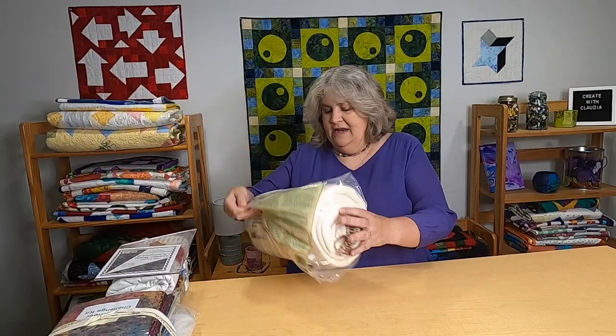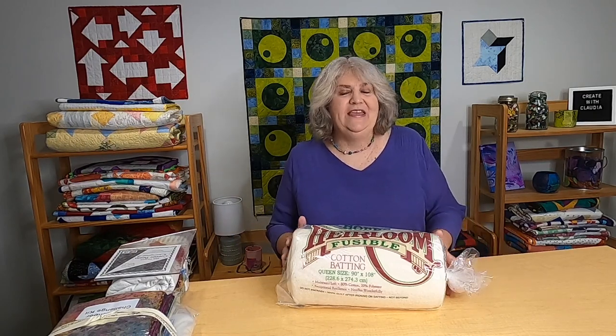Here's a little bit more batting. This is Hobbs Heirloom Fusible Batting. Can't wait to try that. Sort of like those strips, but this is a regular. Let's see what size this is. Queen size. Awesome. I am set for batting for a while. I need to really start making some more quilts. So thank you again to Hobbs.